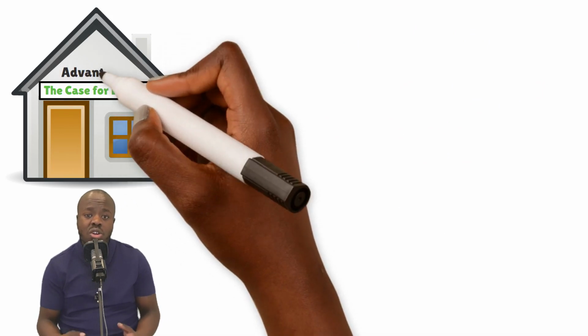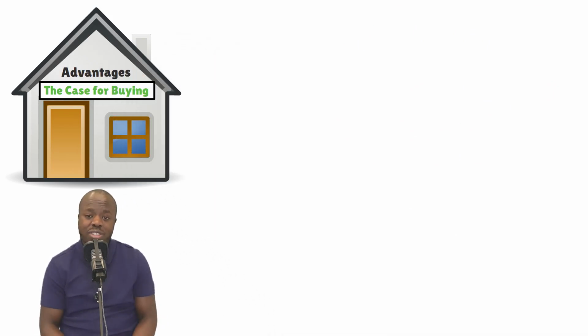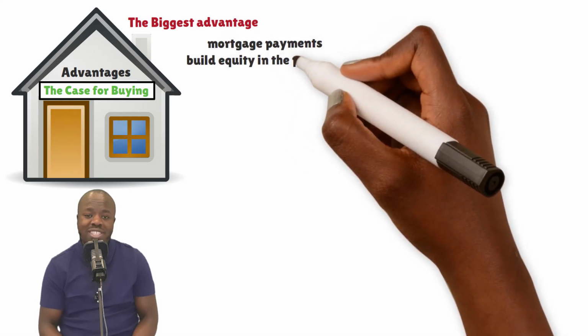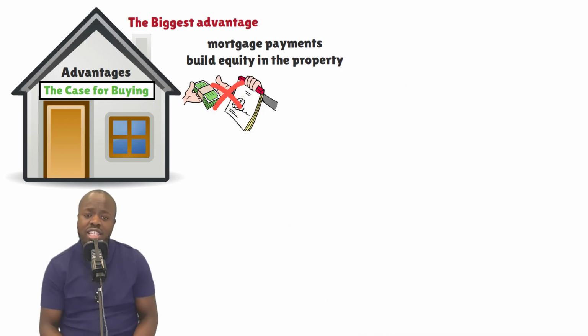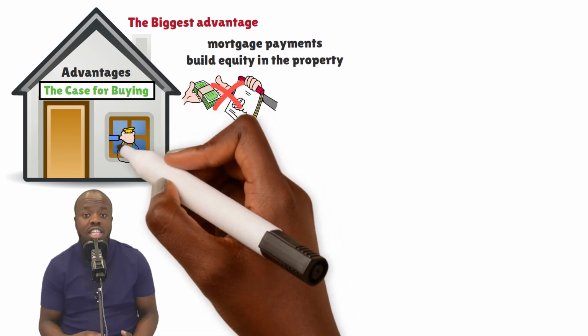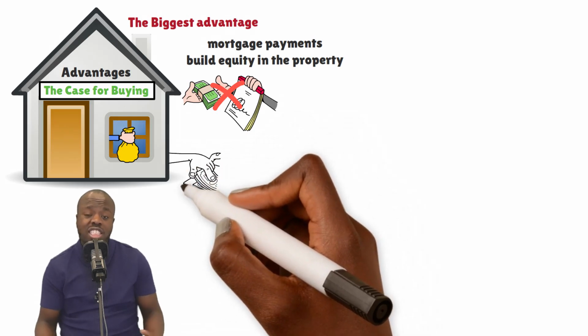Now let's talk about the case for buying. Buying your nursery building, on the other hand, is a long-term investment. The biggest advantage of this is that your mortgage payments build equity in your property. Instead of paying rent each month to a landlord, you're putting money into an asset which can grow over time. This can help to build financial security as well as a sense of accomplishment.